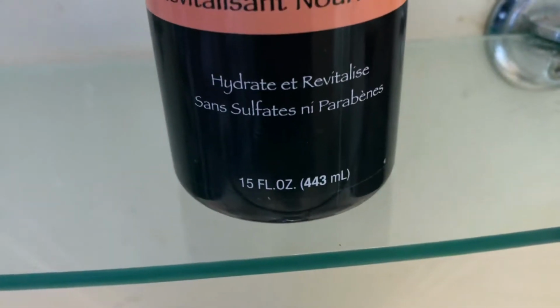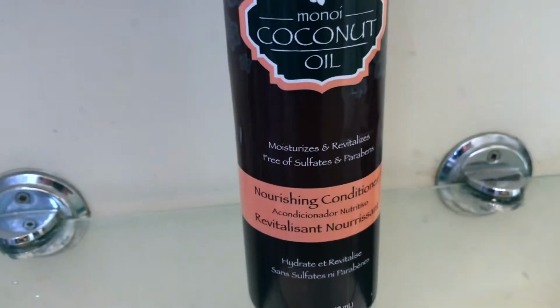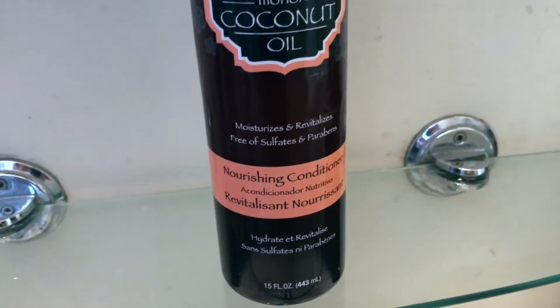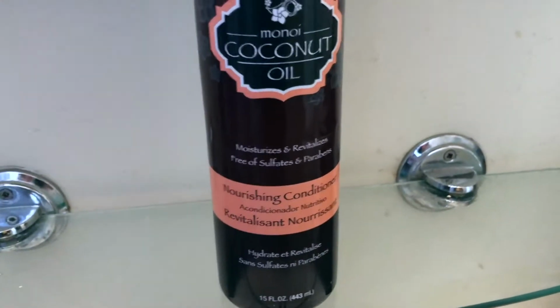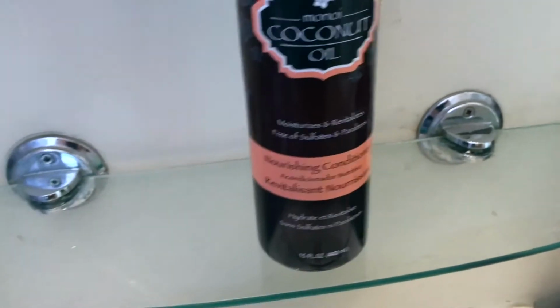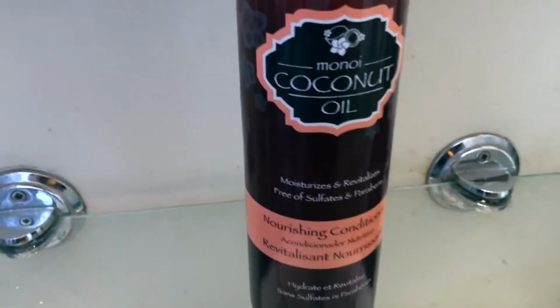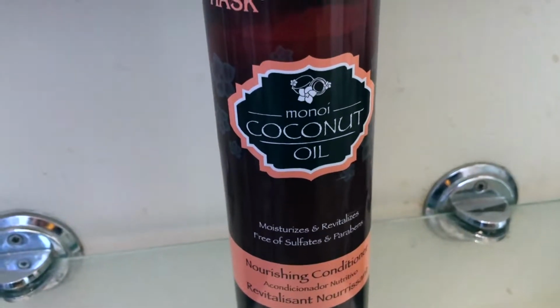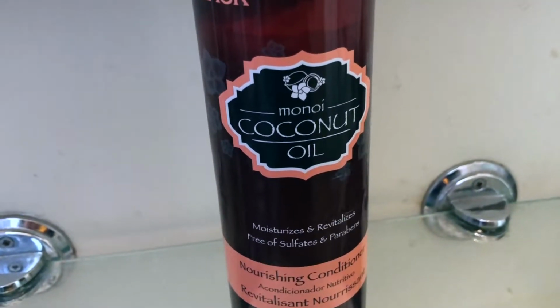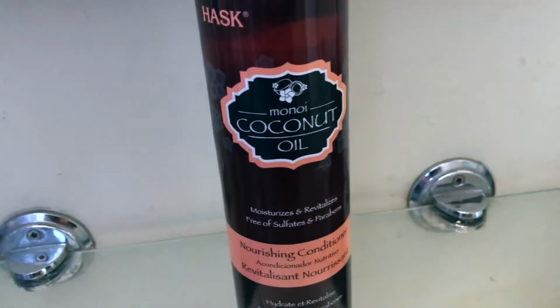There it is, right there. Bing bing bing, no sulfates, and that's cool. So another key thing that makes this a healthy alternative to your regular shampoos, such as Pantene and things like that, is that it is infused with a softening monoi. It's essentially a flower that's been soaked in coconut oil, and so it really does make your hair soft.